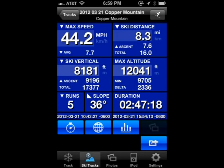On my recent ski trip to Copper Mountain, I used a GPS application to track my position and speed throughout the day. Here you can see my statistics from Wednesday, March 21st. I recorded for a little under 3 hours, and in that time I skied 8.3 miles and reached speeds over 44 miles per hour.